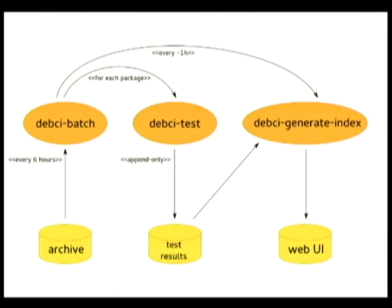And then how it works now: everything was done in the very simplest way, just to make it work. So it all happens in a single node. You have debci batch, which is the process that runs every 6 hours to match the archive updates, so it runs about 3 hours after the archive update. It checks which packages need to be run, puts that into a list, and then calls debci test for each package. debci test will run the package's tests with autopkgtest, and then store the results in the data store.